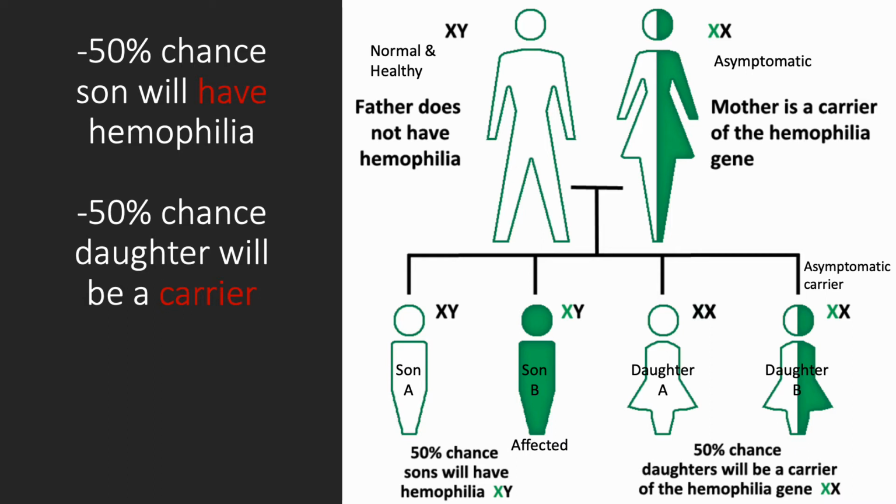This diagram shows the possible outcomes for kids of a normal, healthy male and a female who is a carrier of the hemophilia gene. The mother, although she is a carrier, is asymptomatic. When these two cross, there is a 50% chance that their son will have hemophilia and a 50% chance that the daughter will be a carrier.